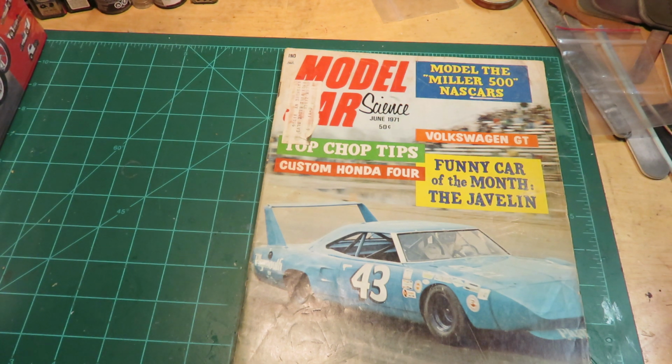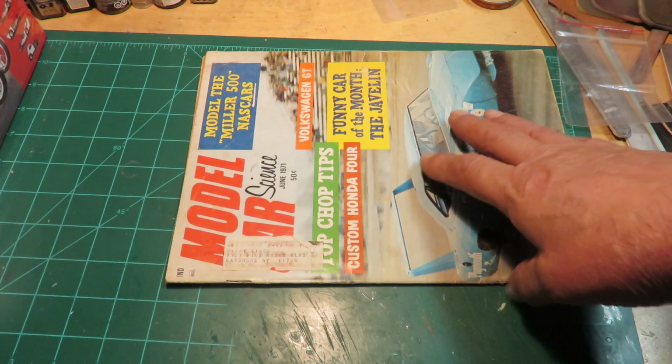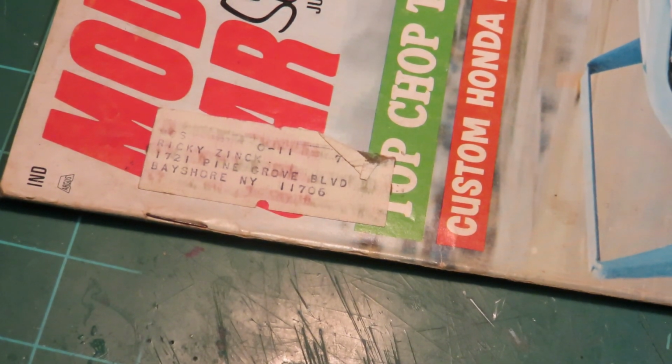I'm going to forewarn you, this video may be a little long, going through this old magazine, but I've got a little surprise at the end. Some of you may know of it, and some of you may not, but it's pretty cool nonetheless. So if you can, hang in there. Anyway, this is a copy of Model Car Science from June of 1971. I am the original owner of this magazine. It's not in the greatest shape. You might be able to see here that, yeah, that's the address I lived at in 1971.